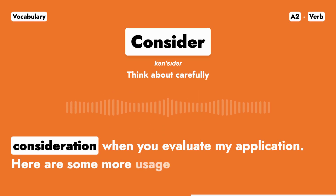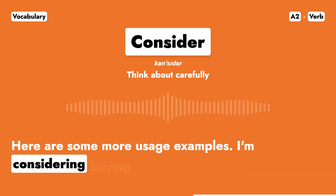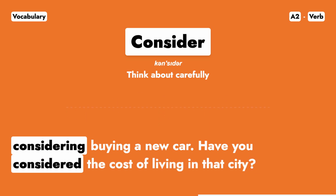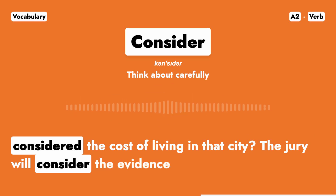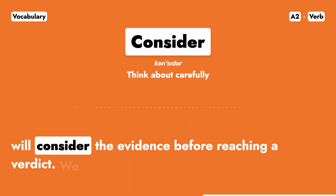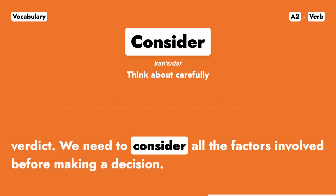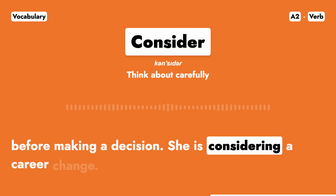Here are some more usage examples. I'm considering buying a new car. Have you considered the cost of living in that city? The jury will consider the evidence before reaching a verdict. We need to consider all the factors involved before making a decision. She is considering a career change.